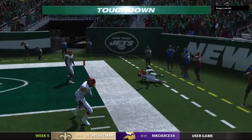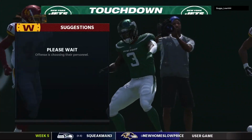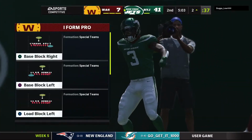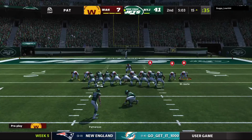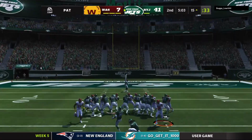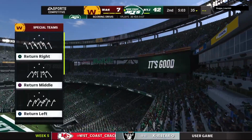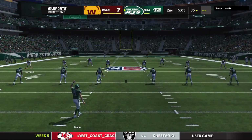Touchdown! Odell Beckham with his second touchdown here in this first half. And this Jet offense starting to run away with this one. Extra point by Patterson, up and good. And the rout is on here in this first half.